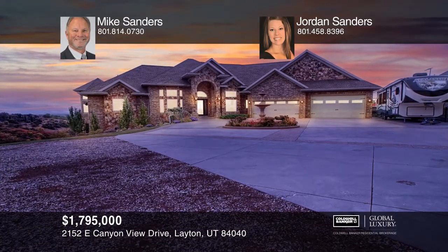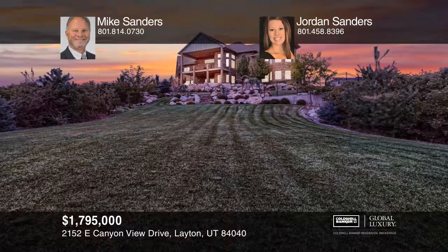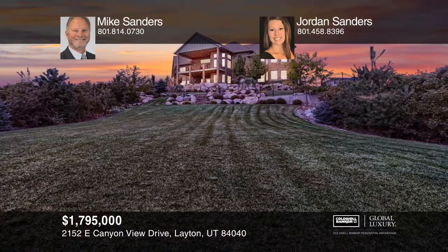This custom luxury home has magnificent architecture and stunning designs. There are several decks and plenty of places to entertain to take in the beauty of the property. Outside features a sports court and room to add a pool. This home was built and designed by the homeowners with the highest quality and craftsmanship.